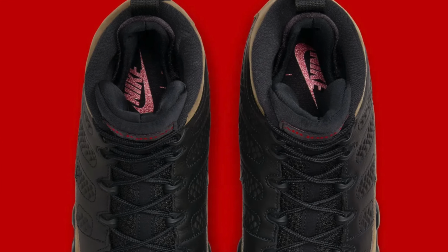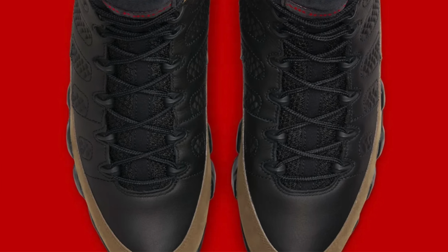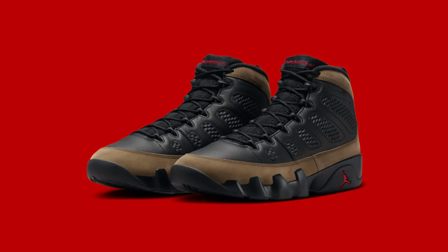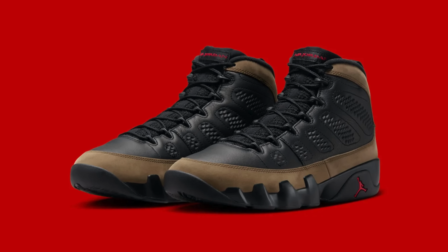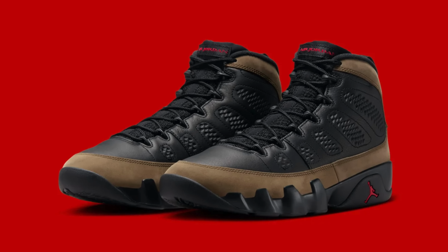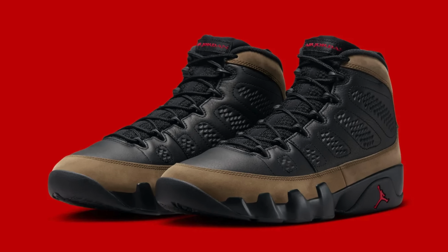Like the original, this shoe comes with a black perforated leather upper accented by olive overlays. And of course, you've got your red hits on the Jumpman on the heel as well as on the tongue of the sneaker. And I just think it's one of those classic Air Jordan 9 colorways that if you love Jordan sneakers, you're probably gonna have to pick up a pair for yourself just to have all the OGs.